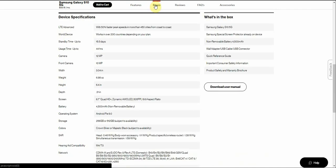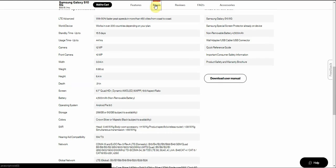And so the S10 5G, of course, has LTE Advanced with 50% faster peak speeds, and more than 400 distance coast to coast. It is a world device. It allows you to use it in over 200 countries, depending on your plan. Standby time 15.5 days. Usage time 44 hours. 12 megapixel rear-facing camera, 10 megapixel front-facing camera.